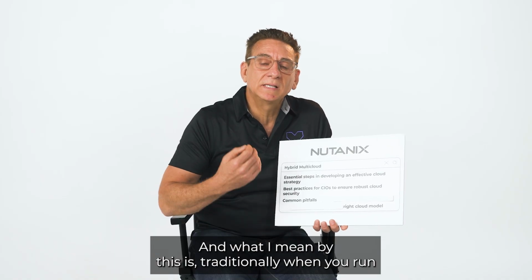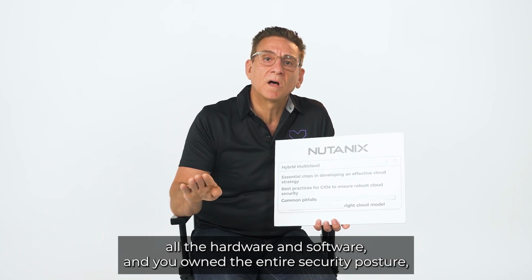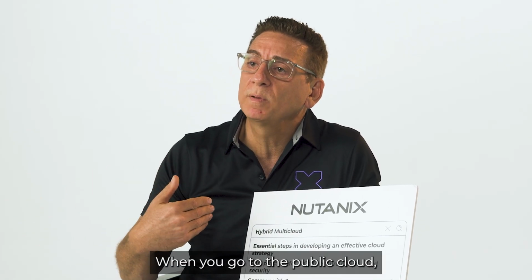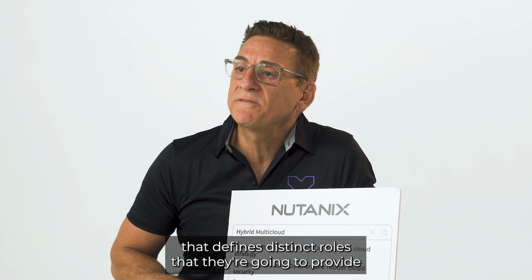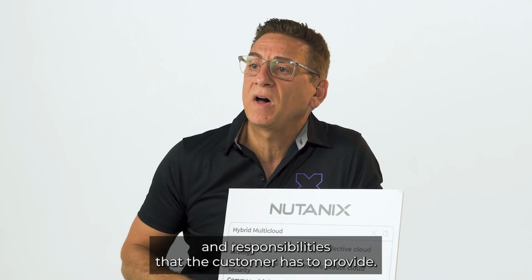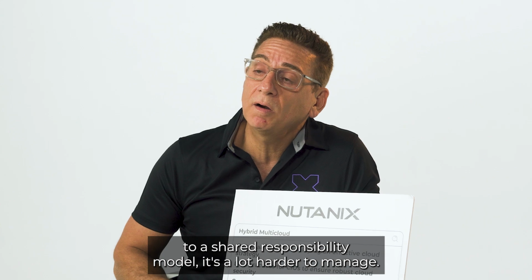And what I mean by this is traditionally, when you ran all your infrastructure on premise, you were required to support all the hardware and software, and you owned the entire security posture. But all of a sudden, you're now going to the public cloud. When you go to the public cloud, your cloud provider will have a shared responsibility model that defines distinct roles that they're going to provide and responsibilities that the customer has to provide. So as you switch from owning the entire problem to a shared responsibility model, it's a lot harder to manage.